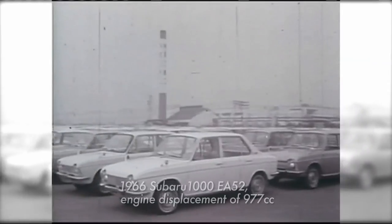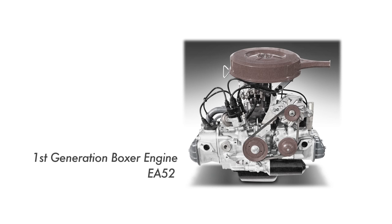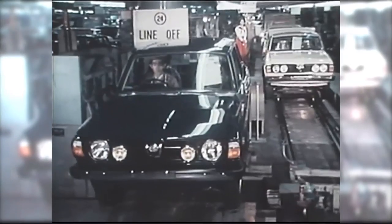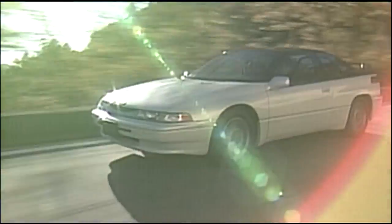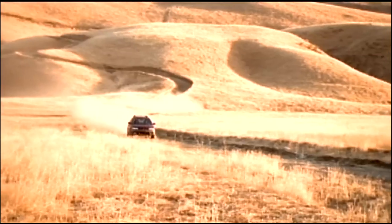Development of the first Japanese boxer engine was complete. Subaru 1000. At the time, a longitudinal, horizontally opposed front-wheel drive engine layout was a simply groundbreaking concept. In the 45 years since the first boxer engine was produced, Subaru has made continuous developments to its design. All of this knowledge is the direct result of years of constant effort. Subaru has been solely committed to the horizontally opposed engine.